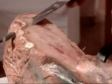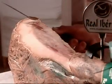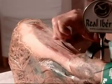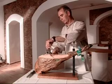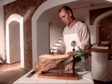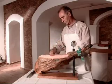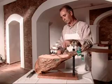Then, the external layer should be removed, which has been formed by hard skin during the maturation process. The surplus fat should then be peeled back until the meat itself is visible. Once this process has been completed, the meat can then be sliced with a well-sharpened ham maker's knife. The cuts should be slow, trying to produce thin, not very large slices, which improve the ham's aroma on the palate.